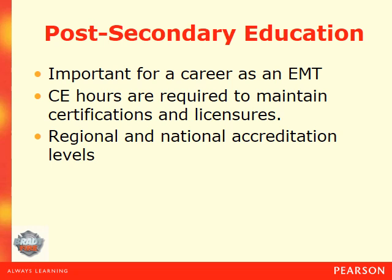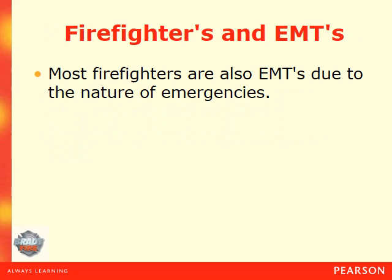The National Registry, again, is a private organization that offers a certificate, and if you want to keep that certification current, they require, I want to say, 72 hours every 2 years. But this training is in a variety of different topics, such as pediatric patients, trauma, medical emergencies, and things of that nature. Now, most firefighters also have EMT duty, so they're also credentialed that way. So not only do you have your hours to maintain for your fire side, you have your EMS hours to maintain as well. So that's an example of one of those dual certifications.